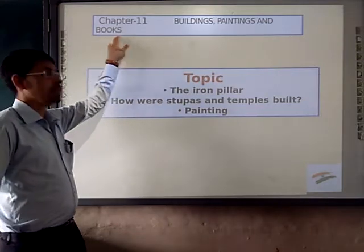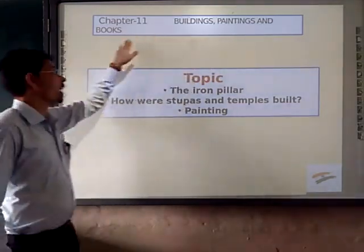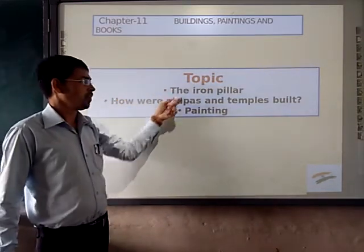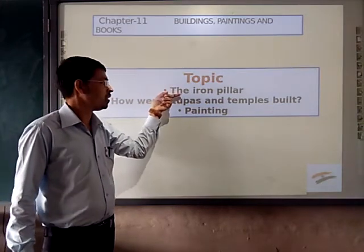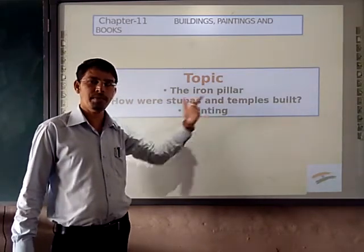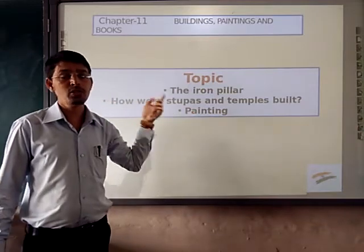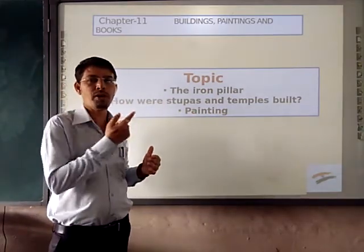Chapter number 11, we will see buildings, paintings and books. In this topic, we are going to see three points. First, we will see about the iron pillar. Second, how were stupas and temples built. And last, we will see about painting. So, I request you, please make a note of the important points from this chapter.